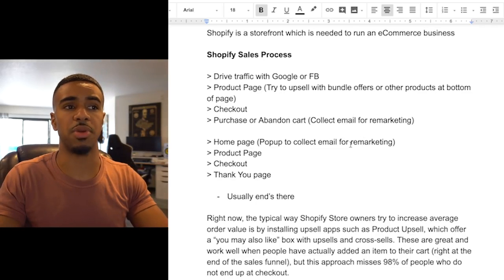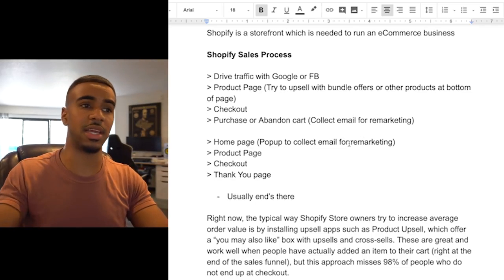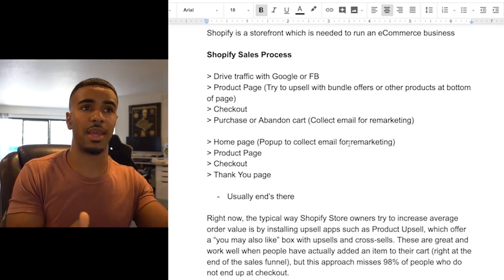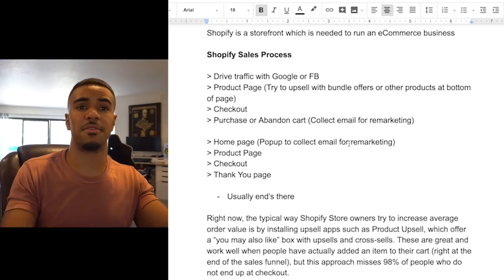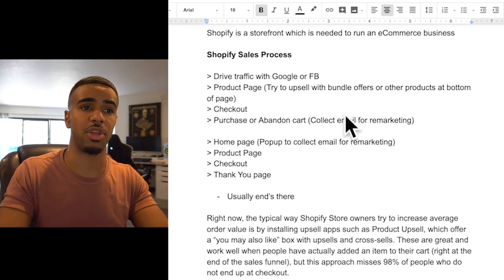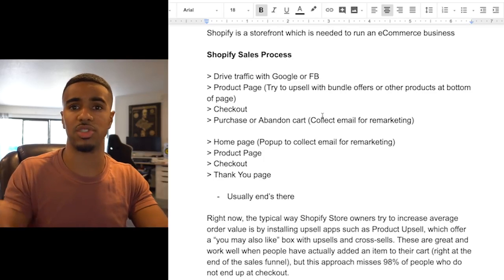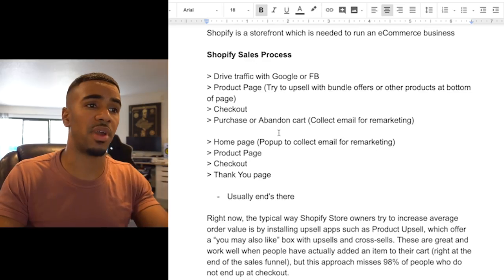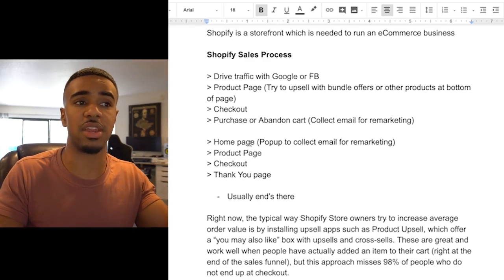The second process would be driving a customer or a lead to your homepage, and then from there you have your pop-ups where they can get a coupon as an incentive for opting in with their email address. Right there you can collect their email address, which you can then use to obviously remarket to that customer. So that's obviously useful. And then from the home page, they would go on the product page and hopefully they do the checkout.